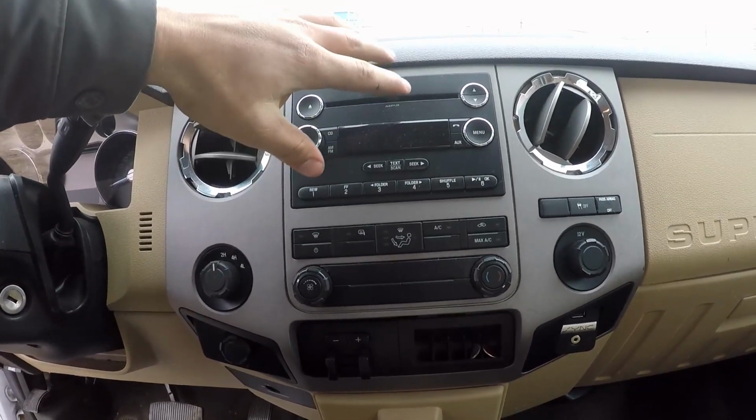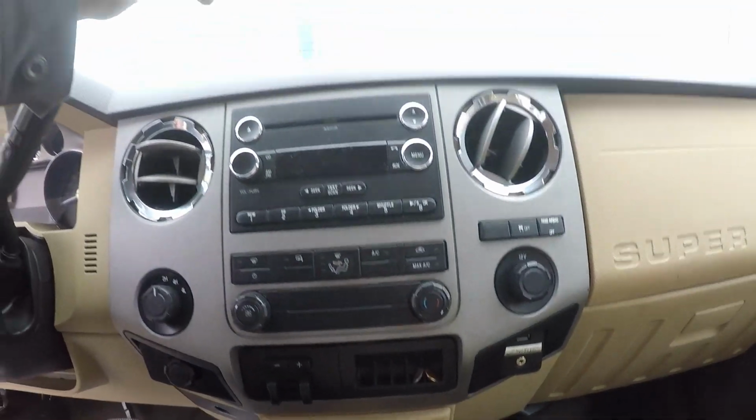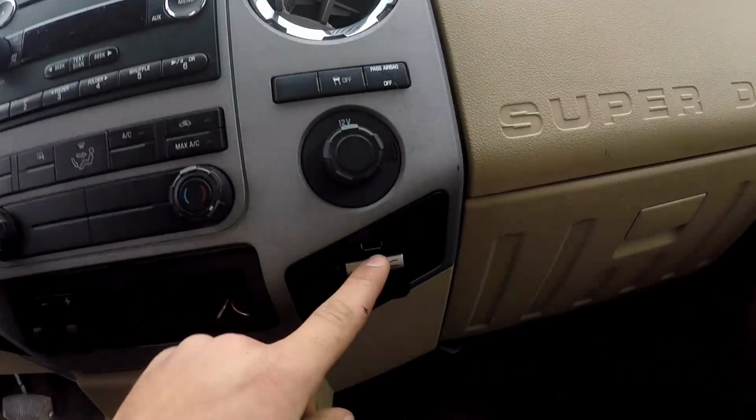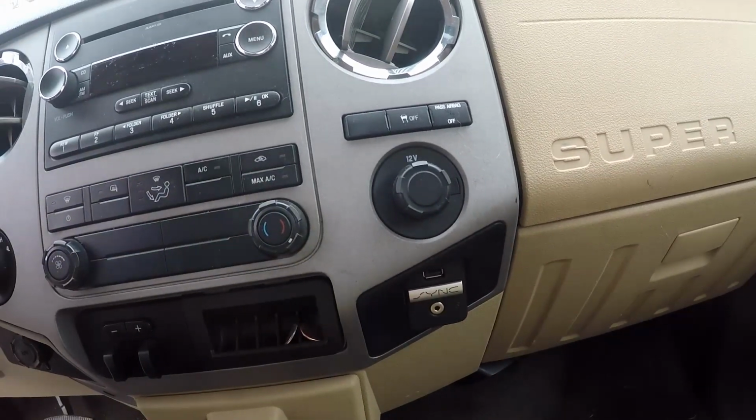But the screen, the Sync 3 that this truck would have come with when it was brand new. So I have a USB here, which I do like, but I also have an aux cord, which I don't understand. Why can't they just make the USB the aux cord? I guess it's because when this truck came out, the iPhones and stuff didn't have the USB, wasn't the aux for the phone, the headphone jack. So I guess I could see why, but it's just so outdated to have an aux cord.